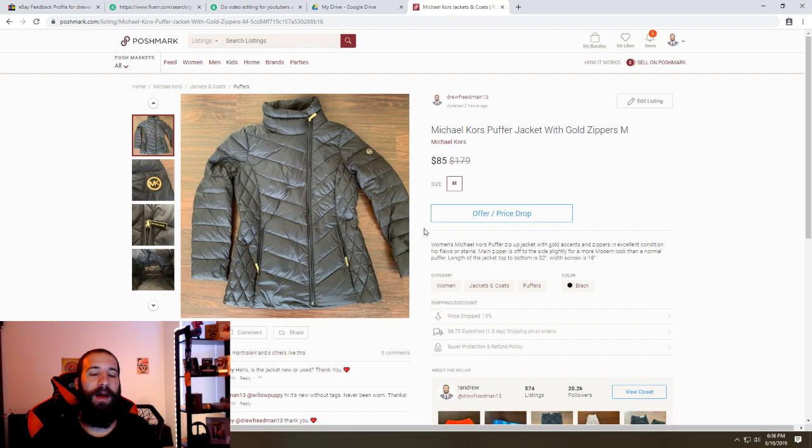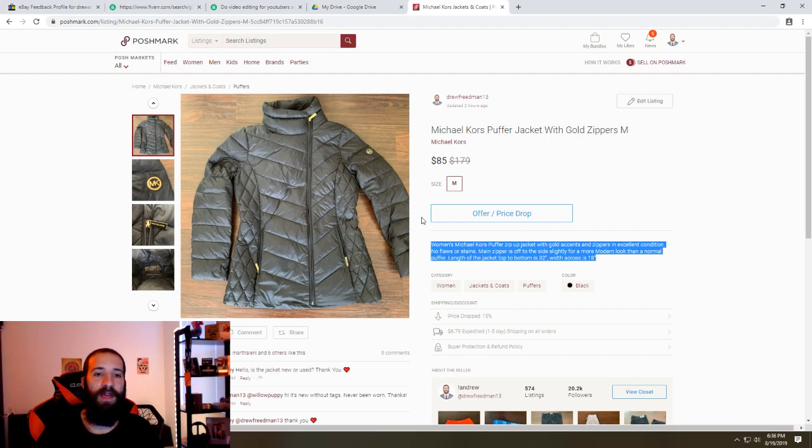For example, my description on this says women's Michael Kors puffer zip-up jacket with gold accents and zippers in excellent condition. No flaws or stains. Main zipper is off to the side slightly for a more modern look than a normal puffer. The length of the jacket, top to bottom, is 32 inches and armpit to armpit, or width, is 18 inches. Being a clothing reseller, one of the big things that I learned is you have to provide measurements for everything that you sell.